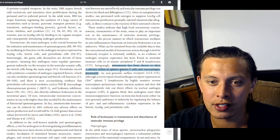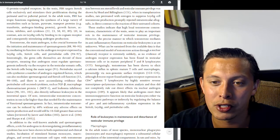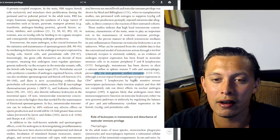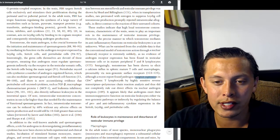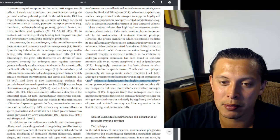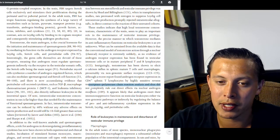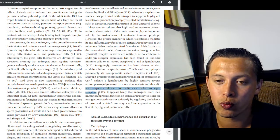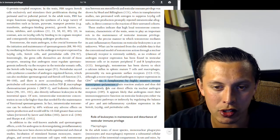Intriguingly, testosterone has been shown to elicit a calcium influx in splenic mature T cells and macrophages, presumably through non-genomic surface receptors. Although a recent report found androgen receptor expression in CD4 positive splenic T lymphocytes by highly selective reverse transcriptase polymerase chain reaction, and thus did not completely rule out direct effects through nuclear androgen receptors. So let me make sure I read this right.